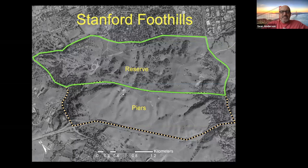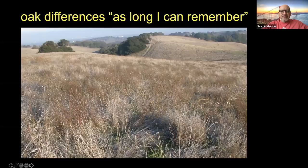Okay. This area, we call it the dish because on the top of the ridgeline here is one big and another slightly smaller satellite dish that's used to communicate with deep space probes and things of that nature. Okay. So again, reserve land, no current cattle grazing, Pierce land where there is active cattle grazing.